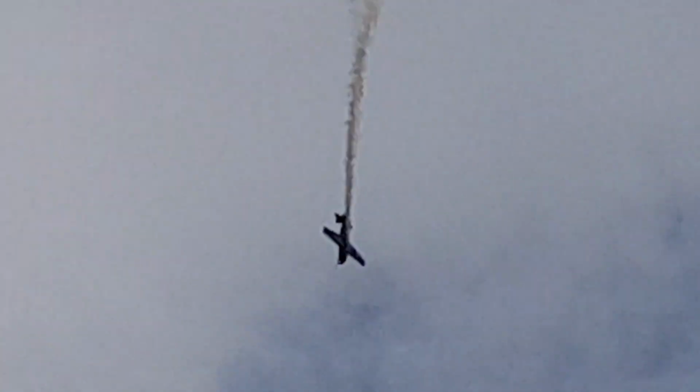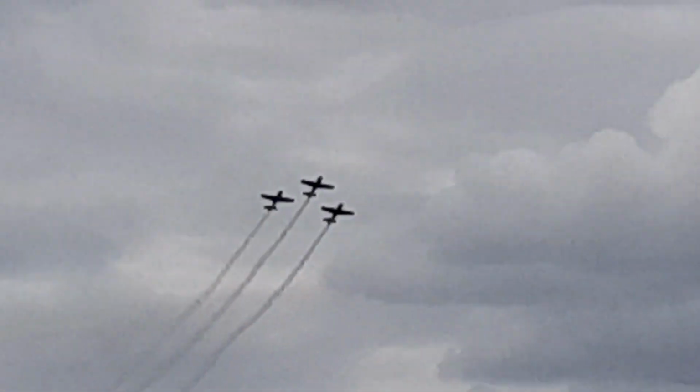But as well as being the smallest aircraft on display here at RIAT, it is the only one that can be flown on a private pilot's licence. With a maximum takeoff weight of just over 2,000 pounds and a cost of somewhere in the region of 350,000 pounds, plus the inevitable VAT, if you can afford it.